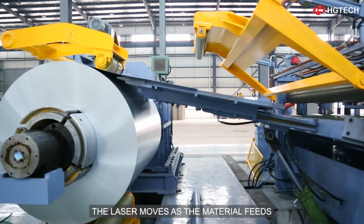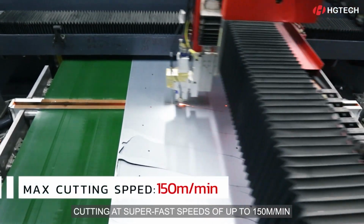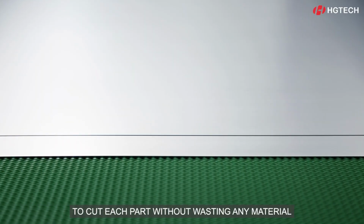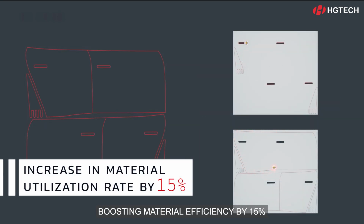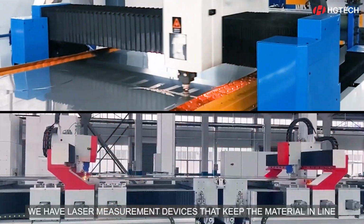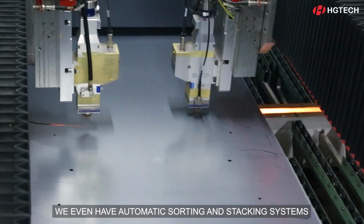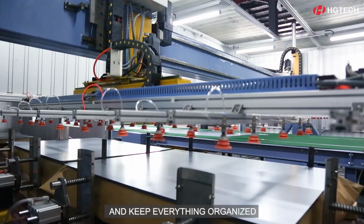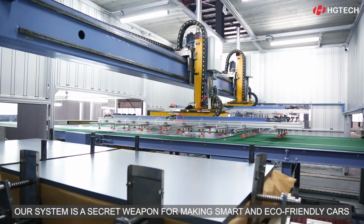It's like magic. The laser moves as the material feeds, cutting at super fast speeds of up to 150 meters per minute. Our smart software figures out the best way to cut each part without wasting any material, boosting material efficiency by 15%. To make sure everything stays on track, we have laser measurement devices that keep the material in line. We even have automatic sorting and stacking systems and laser marking systems to speed up production and keep everything organized. Our system is a secret weapon for making smart and eco-friendly cars.